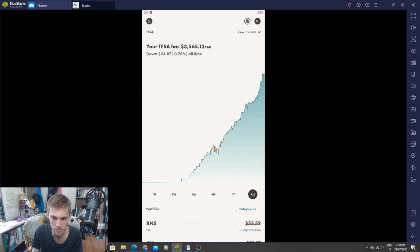You can see here there's this big dip right there where everything crashed, and then we kind of slowly have just been adding more. Obviously, it's been going up because of our contributions, but other than that, our earnings and our stocks have been appreciating in value too. So the portfolio is just going to keep going up as time goes on, as the stocks grow in value, as we get those dividends, and we just keep buying more stocks and putting those dividends back into the portfolio.